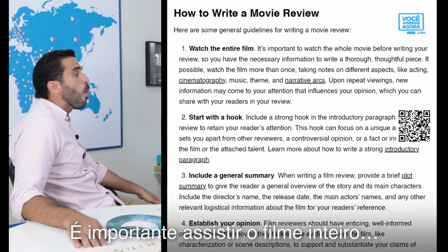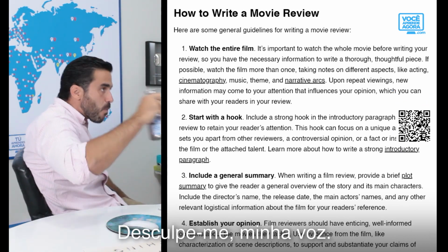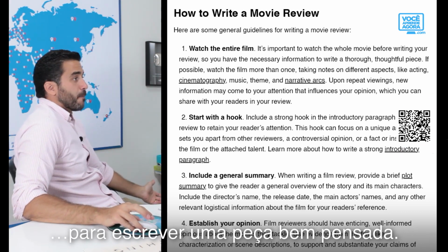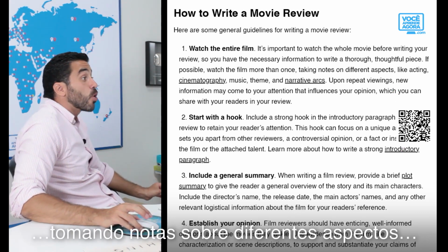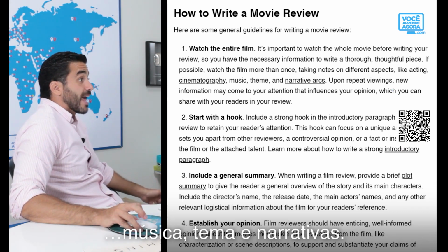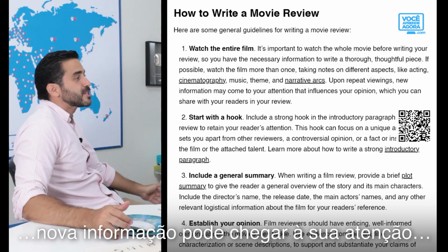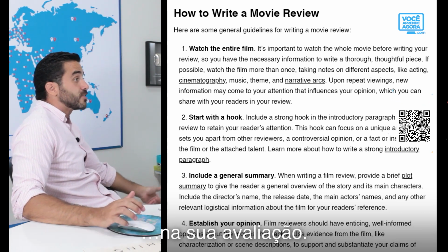It's important to watch the whole movie before writing your review, so you have the necessary information to write a thoughtful piece. If possible, watch the film more than once, taking notes on different aspects like acting, cinematography, music, theme, and narrative arcs. Upon repeat viewings, new information may come to your attention that influences your opinion, which you can share with your readers in your review.